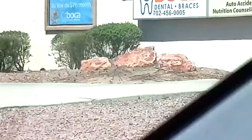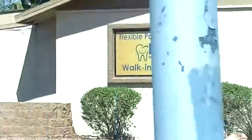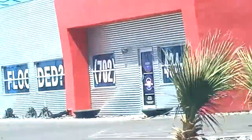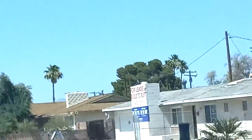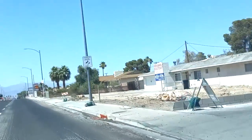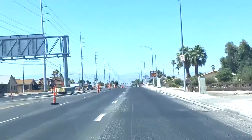So right here we got the Boca dental braces. Walk-ins welcome. We got general contractors right here. Flood damage. So more commercial zone. There's a whole bunch of healthcare stuff in this area. A lot of dentists. There's a big medical center right up here.